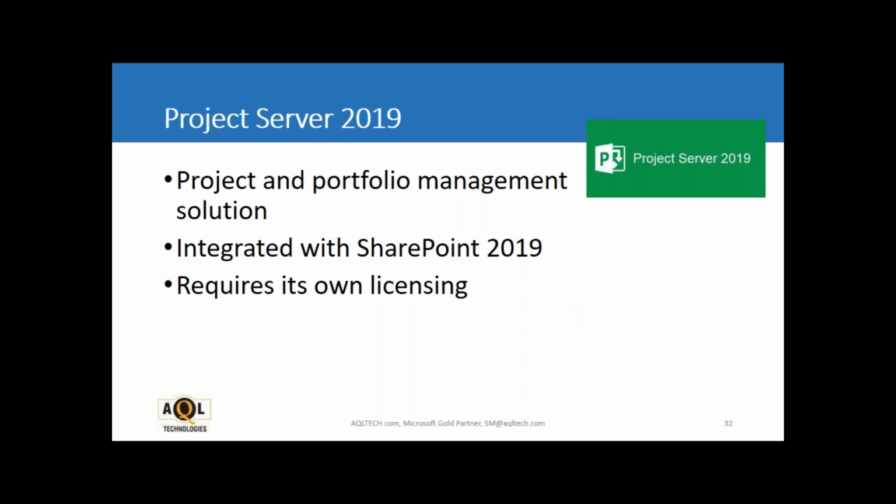Project Server 2019. So for those who've been using Project Server, project and portfolio, for those of you who are not familiar with that, it's a project and portfolio management solution. And this is integrated with SharePoint 2019. On the SharePoint 2019 integration side, it's all there. You just have to run a basic PowerShell script. It runs as a service application, but you definitely have to buy a license for that. It might actually just require a quick PowerShell script to get it started, but it requires its own licensing, as I just said. Okay.